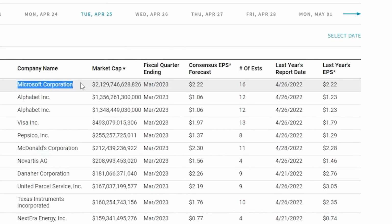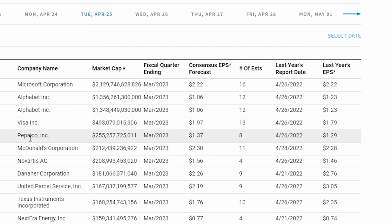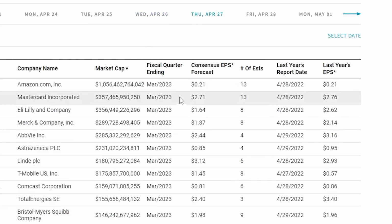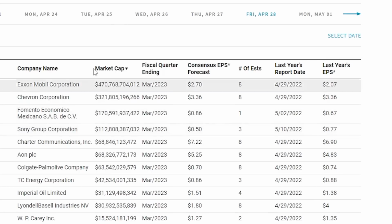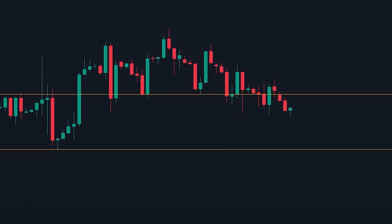Microsoft, Alphabet, which is of course Google. You have Visa, you have McDonald's, you have super massive companies reporting earnings tomorrow. Wednesday, you have Meta, Facebook, Boeing, and it continues. Thursday, Amazon, MasterCard. Friday, Chevron, Sony, and so on. So be prepared for volatility this week, guys. And this will give us a clearer picture of what's going on with the economy when these guys report their earnings. So for the markets, be prepared for swings both to the upside and to the downside.